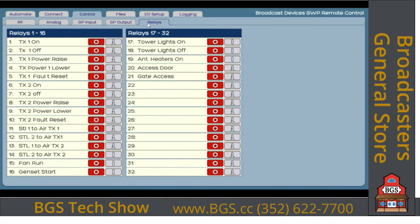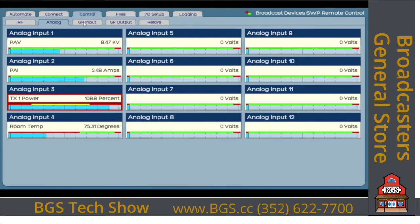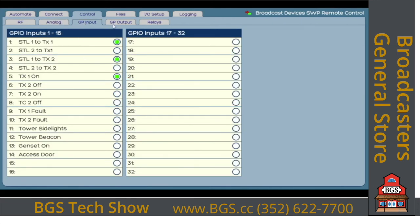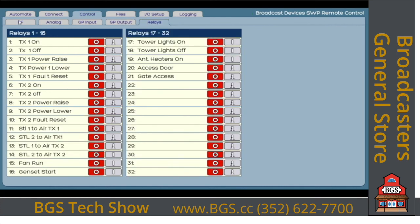Now, of course, you can set these up for a latched input, and then you want to be careful about doing on or off. But this is just an extra indicator for you. So that's basically the control of the unit. You have the summary page. You can check your analog inputs. You can look at your GPIs. You can control your GPOs and your relays, all with the touch of a mouse click.